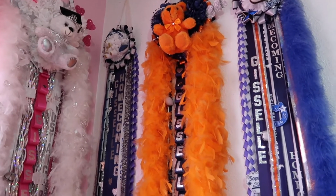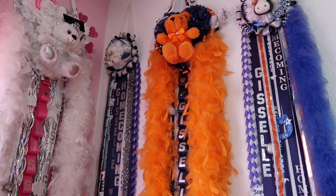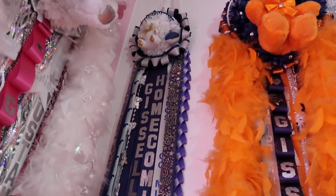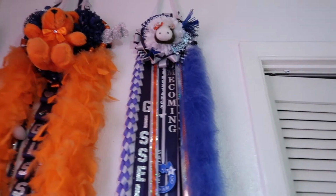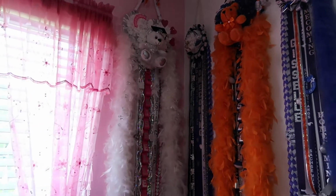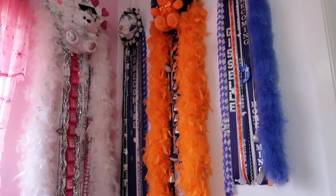Your date normally makes it. I didn't have a date, so I made them with my mom. I just kind of set them up how I like it. These are going down soon. This one right here is my freshman year one. This one is my sophomore year one, my junior year one, and then that is my senior year one. As you guys can see, they got a little bit more complex as time went on.